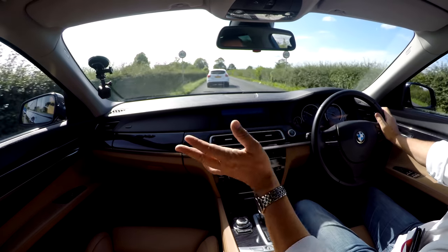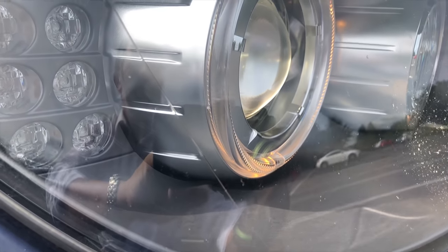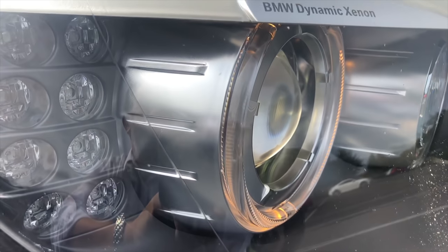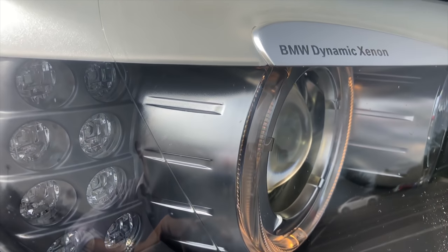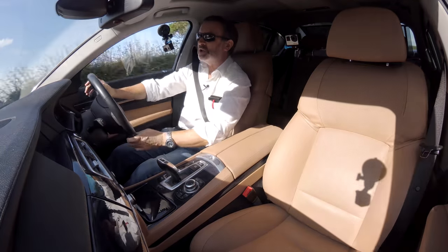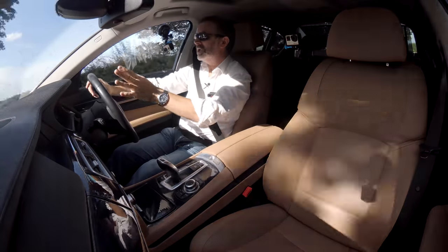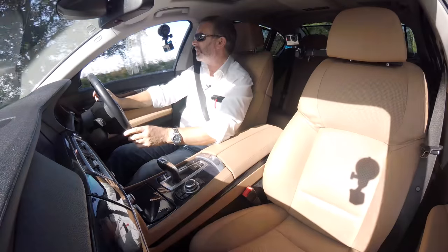Xenon headlamps, or the adaptive headlamps as well. They illuminate the way you're pointing. So if you turn the corner, they don't just carry straight on, they slightly tilt towards the direction you're going.